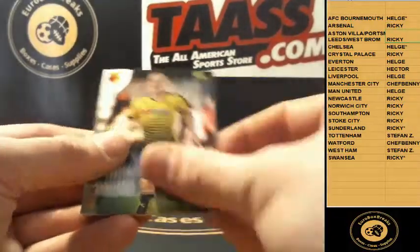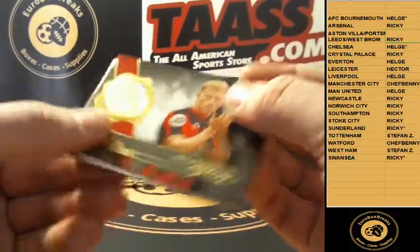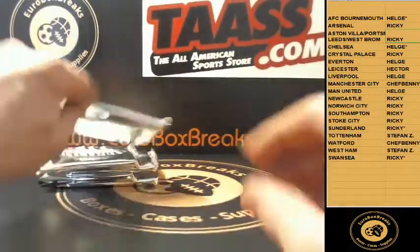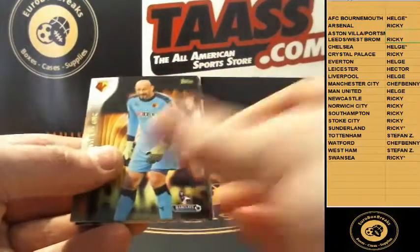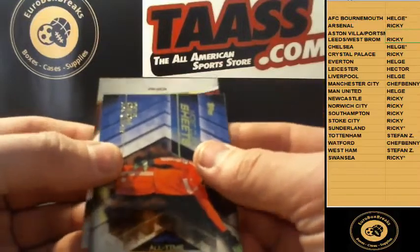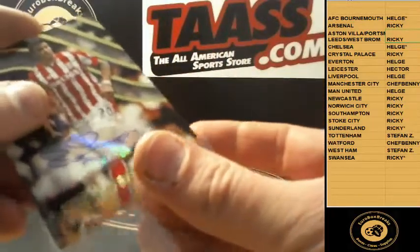A base. Matt Ritchie for Bournemouth and Michael Carrick for Man U, green to 99. A base. Base. Sigurdsson for Swansea, Peter Cech for Chelsea and Geoff Cameron for Stoke. Auto. Yes, wait a moment, I'll show you in a second.